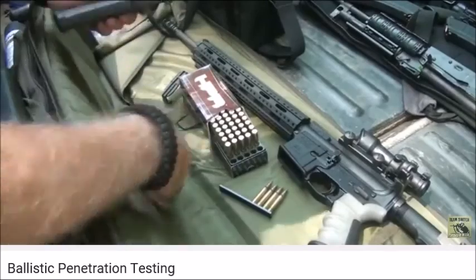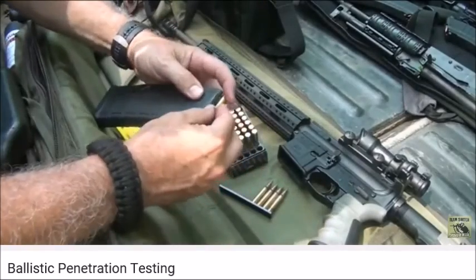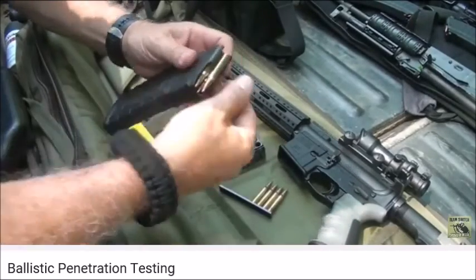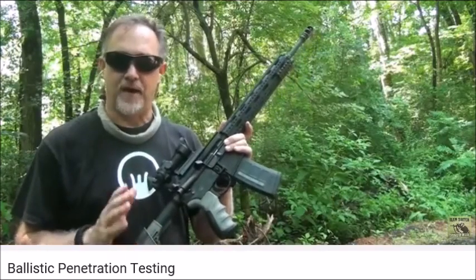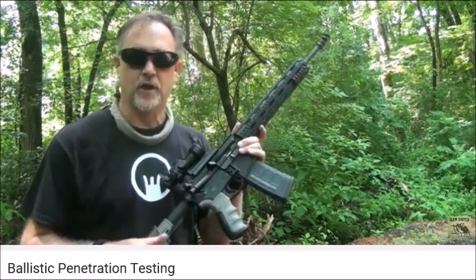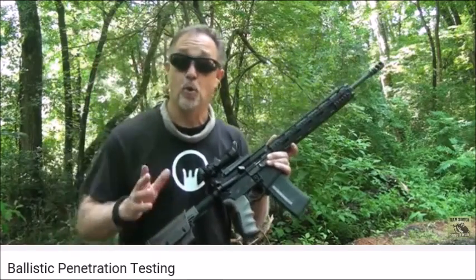We're going to start out with some standard 223, 5.56. This is 55 grain from HPR. Okay, we're going to shoot standard 5.56 or 223, 55 grain into this hot rolled steel. This is 1/4 inch.